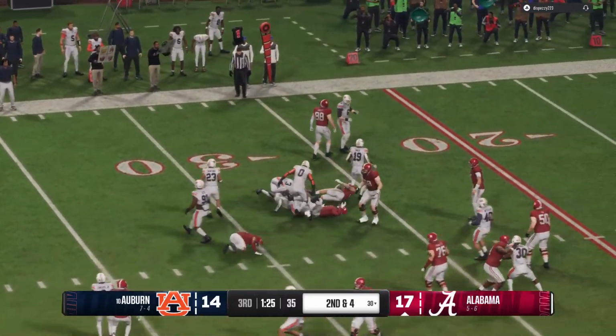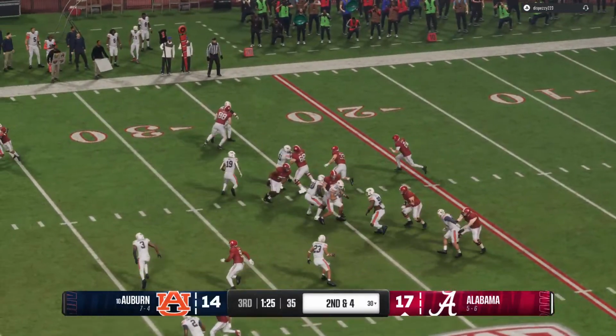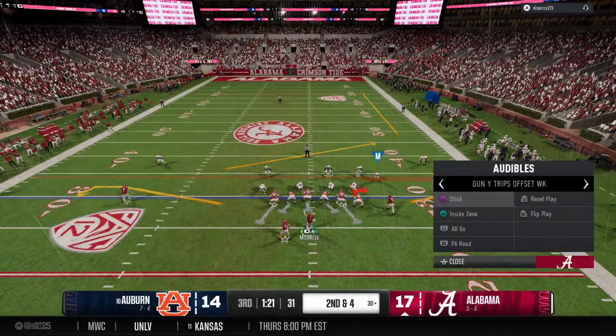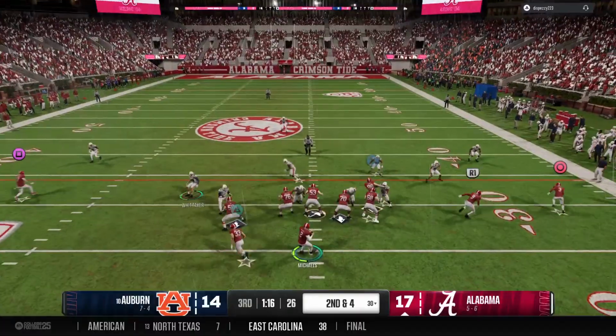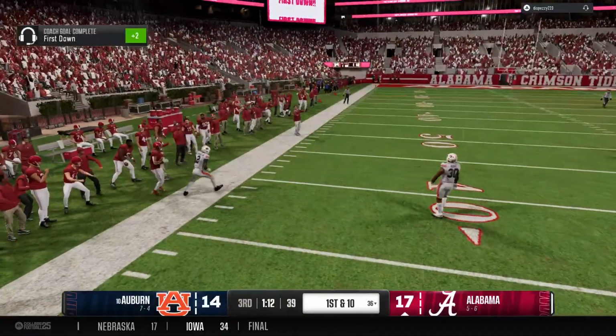And so, Palmer, I've got to take away something. I can't let them have everything and have success. I've got to be aggressive against the run or play for the pass. I can't give them everything. He wants to pass it on second down. Quick completion on the out.